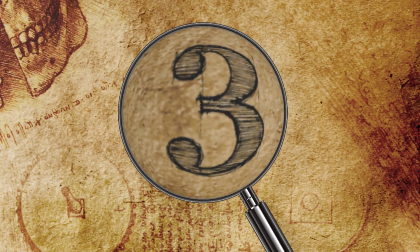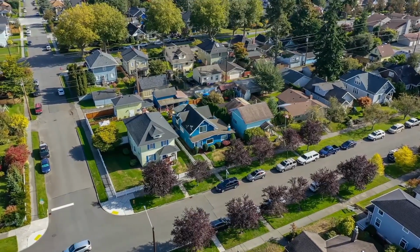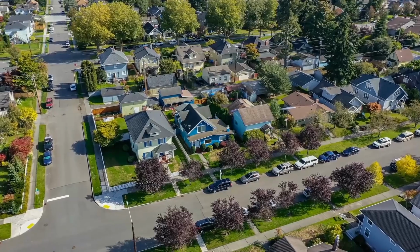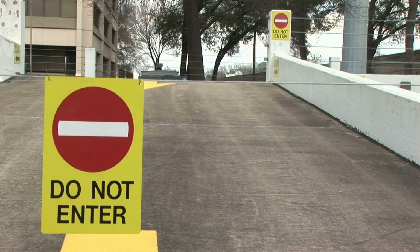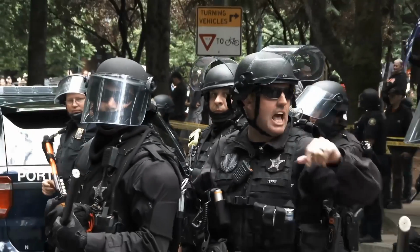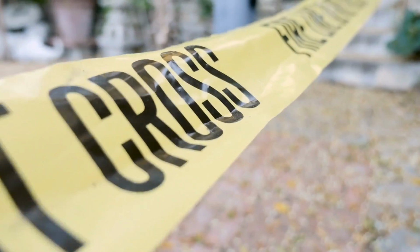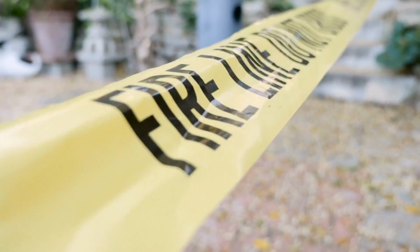Number 3. Unexploded ordnance. An unexploded military shell was recently discovered in an upscale Toronto neighborhood. Homes in North York had to be evacuated for hours after a landscaper happened upon an artillery shell just kind of half buried in the dirt. The police and firefighters were called in, and even the bomb squad. All of this happened before 11 a.m. in the morning, prompting authorities to evacuate all of those in the immediate area.